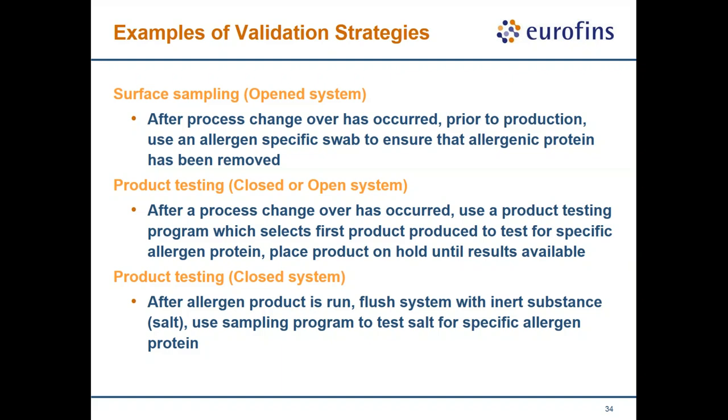You've got a closed system or an open system. After you do your process changeover, again, you can use a product testing program that tests for the first product that comes off of that line. The logic here is that as that product is going through, it's going to be picking up any residual allergenic protein, so its concentration should be greatest on the first bolus of product that comes off the line. And then you would place that product on hold and test it. And that will tell you whether the lot that immediately comes after is likely to be allergen clean.